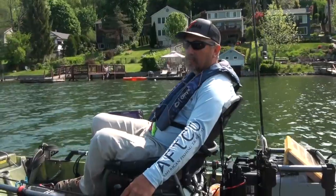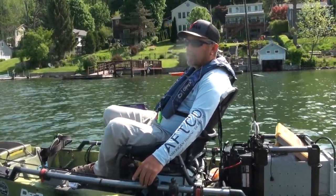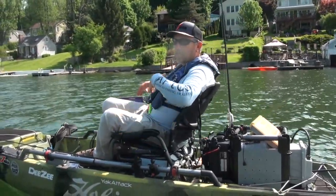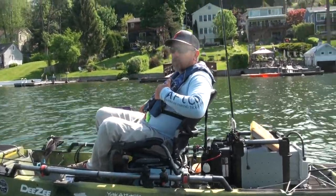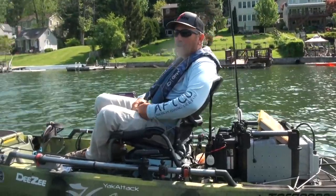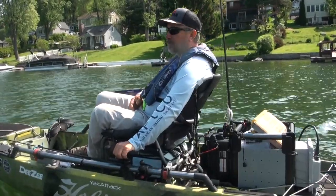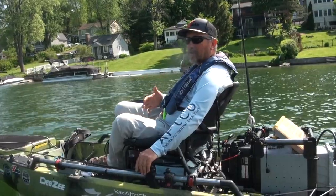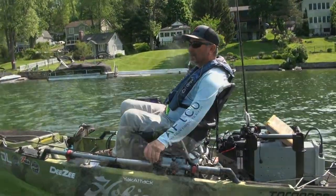All the grass that I was throwing on was gone, and I didn't really have a backup pattern at that time. So I had to switch horses in midstream. If I would have thrown a jig the day before, I probably would have had my second pattern. Instead, it took me 2 or 3 hours to figure out what my next pattern was going to be. By that time, the adjustments that I made and the time that I wasted hurt me in that tournament. I think I finished 21st in that tournament.